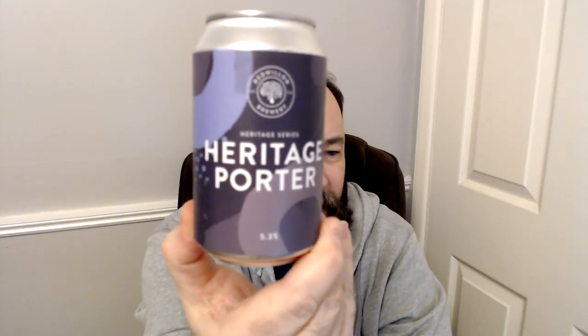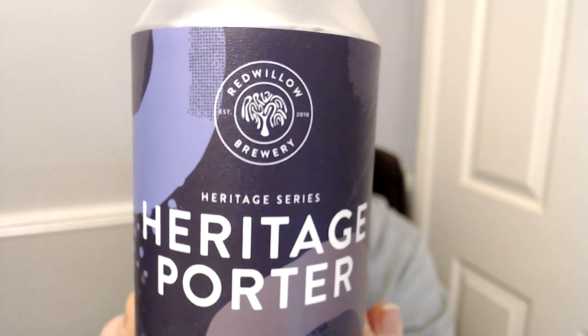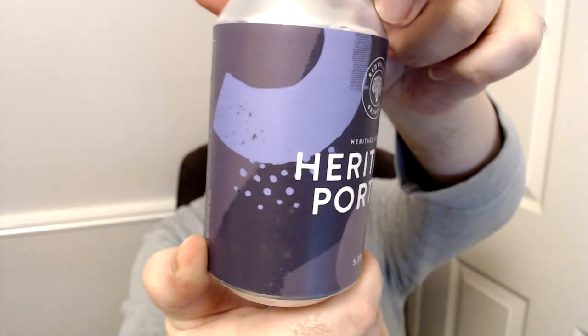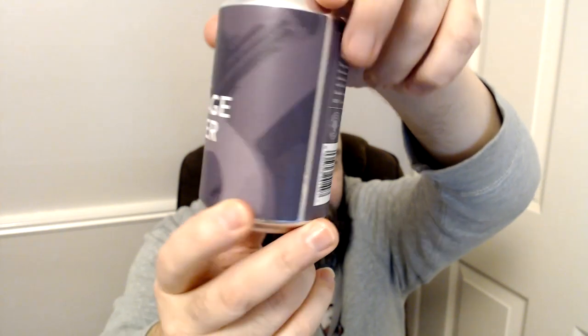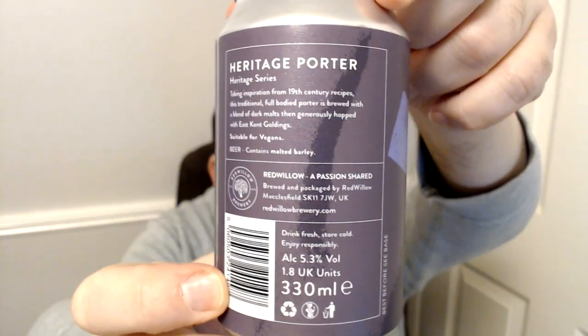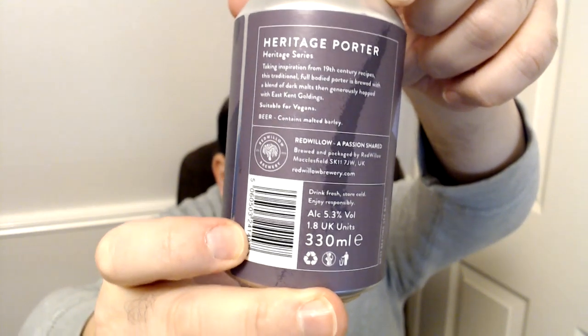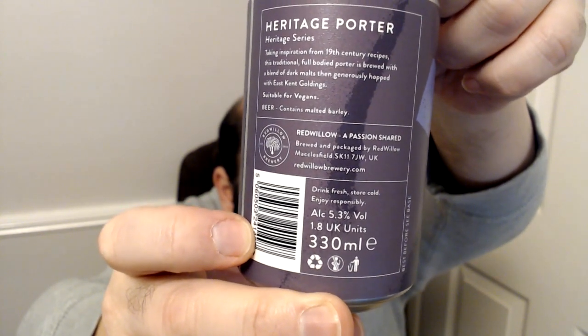I like it. So here is the beer. Heritage Porter. Is it going to focus? There we go. It's part of a heritage series from Red Willow. 2010 they were made. 5.3% the ABV. Kind of an odd looking label, looks like a zoomed in, trippy, weird label. Very modern or postmodern even. Basically says all that stuff that I said. Contains malted barley, suitable for vegans. You better keep them happy because you'll get in trouble if you annoy the vegans. There we go, Macclesfield SK11. So it's not even an M postcode, but it's up that way.